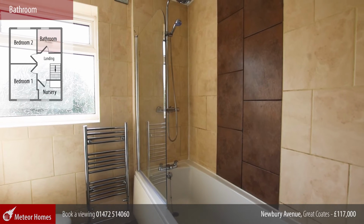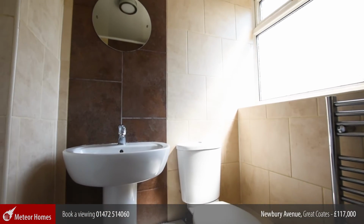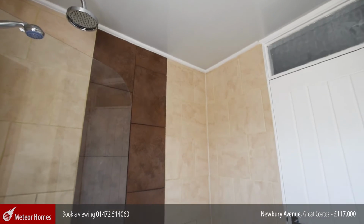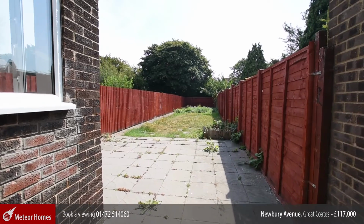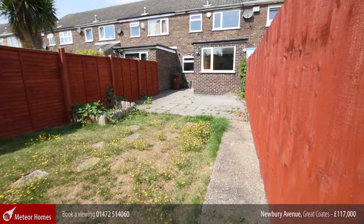The final room on this floor is the tiled bathroom, which is fitted with a modern white suite. Outside is a good sized southeasterly facing garden, ideal for enjoying the summer sun.